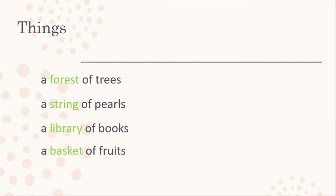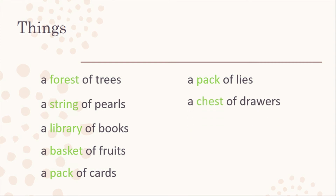A basket of fruits. A pack of cards. And cards, you can either use pack or you can use deck. So you can either have a pack of cards or you can have a deck of cards. A pack of lies. When you're telling a set of lies, you say a pack of lies. A chest of drawers. And I know when you all were growing up, you used to say chest of drawers.